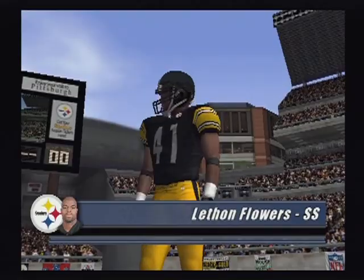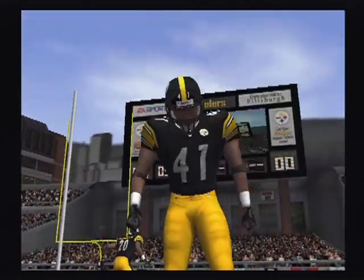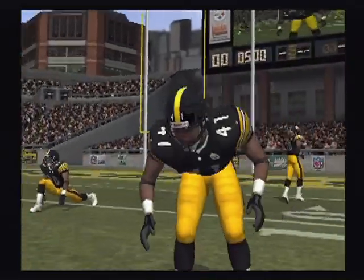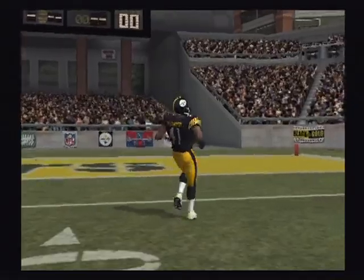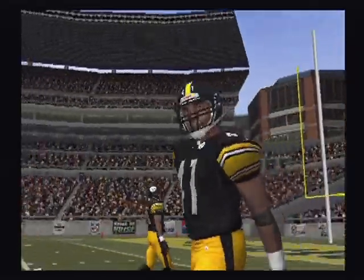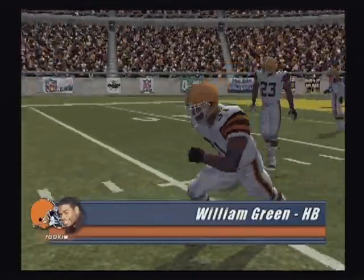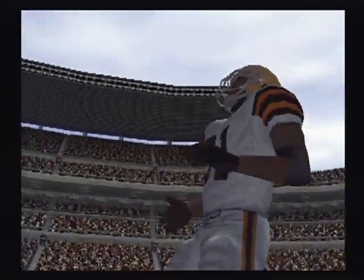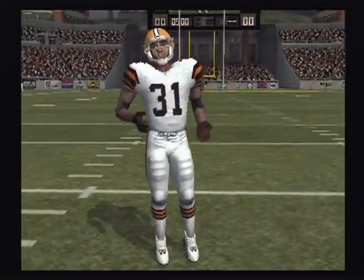You know, safeties are usually the last line of defense on the field. So when you have a guy like this back there as a coach, you feel pretty good knowing your defense won't give up many big plays. You also like knowing that he can line up in the box and act as another linebacker to stop the run. William Green should see a lot of action to help give his offense a more balanced attack. The only way they're going to be successful against that defense is to keep them honest with a running game.